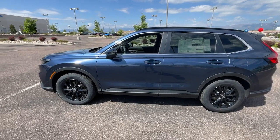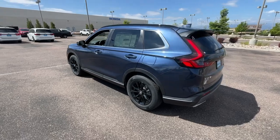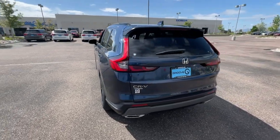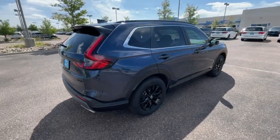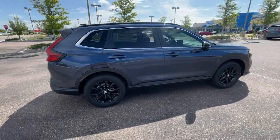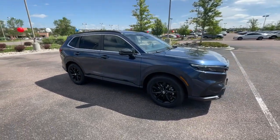Get acquainted with the 2023 Honda CR-V. Prepare to fall in love with this sleek, tech-savvy CR-V, loaded with convenience features to make your life easier, all-weather capability, and premium styling.